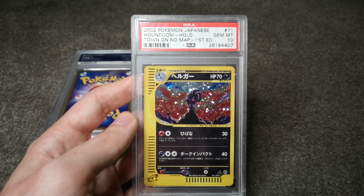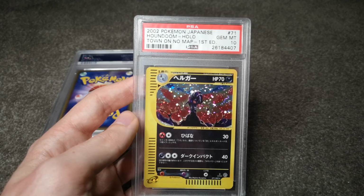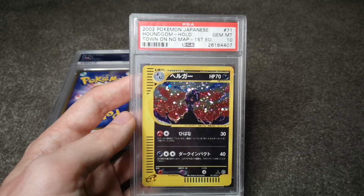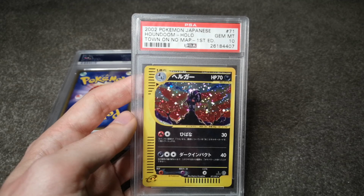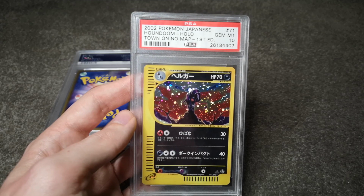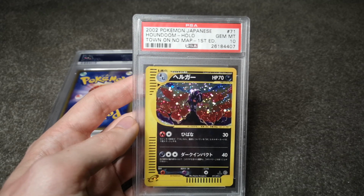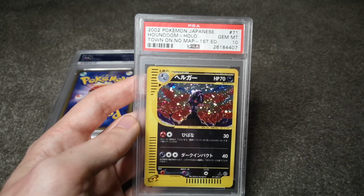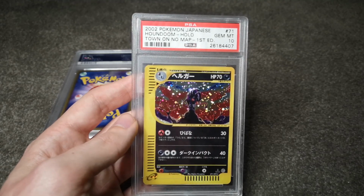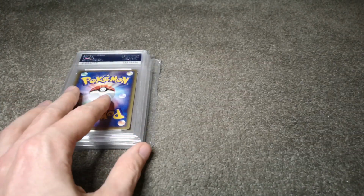And if I wanted the equivalent in English, the exact same artwork, Gem 10, Aquapolis, Houndoom, it would be probably around £300, 10 times the price, at least. So for me, it's a no-brainer. I'm not fussed about having a Gem 10 collection of all of the e-reader holos. It would cost well over £10,000 if I wanted to do that. So this is the cheaper way to go. And if I get one or two of these a month, then I'm good. I'm golden. Anyway, on to the next.